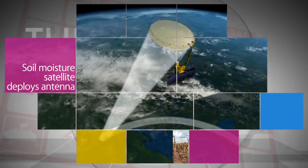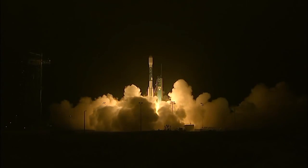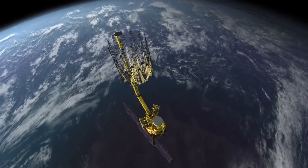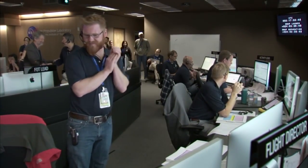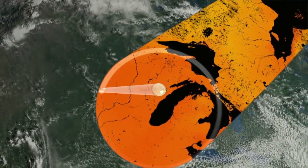The Soil Moisture Active-Passive mission, launched January 31st from California's Vandenberg Air Force Base, is the most recent of NASA's 5 new Earth science missions. Following a successful checkout phase, the satellite recently deployed its instrument boom and 20-foot wide reflector antenna, a key milestone on its mission to provide global measurements of soil moisture, helping to improve our understanding of Earth's water, energy, and carbon cycles.